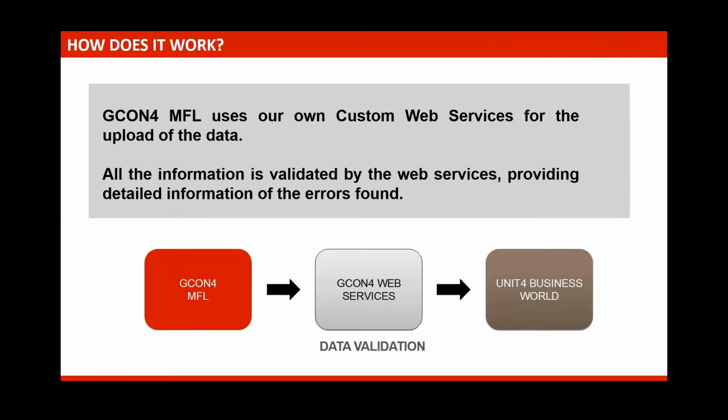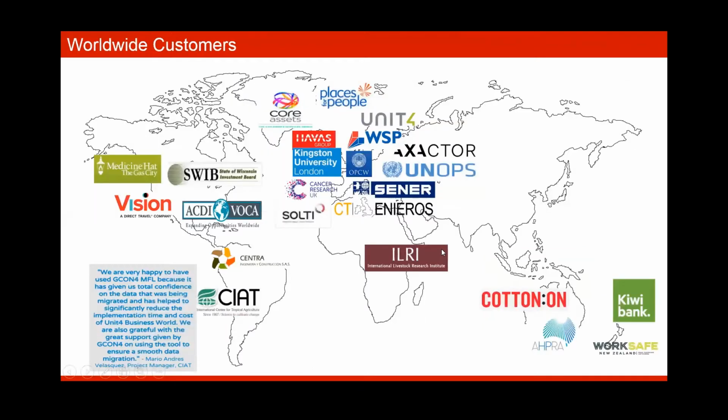How does it work? Basically, it works based on web service. The communication between Gcon4 MFL and Business World is based on web service. We have developed our own web service, which is the one doing all the data validation. Whatever validation that you have on a standard screen of UBW, you will have that exact validation in our web service. So there is no problem in terms of data integrity, because we have exactly the same validation that UBW provides.